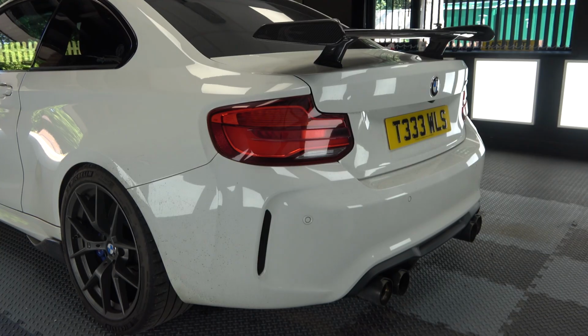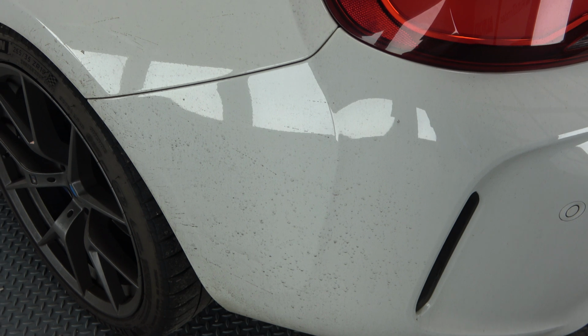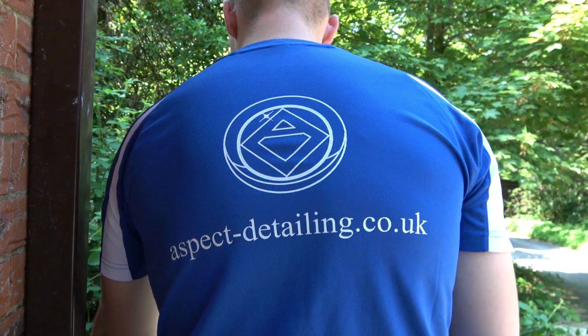So decontamination, after that's been done, we're going to be doing a safe wash as well at the same time. And then once that's done, we'll start our stage 1 paint correction. That will release and get rid of all of the swirls and the scratches and the marring and things like that. Once that's done, we'll be moving on to stage 2 paint rejuvenation. That will really bring back the luster and appearance of the white paint, so it's going to make it look really polarized and reflective.